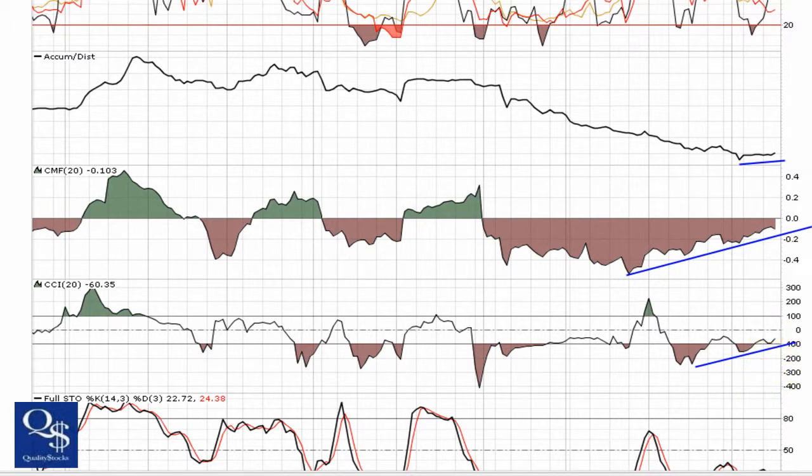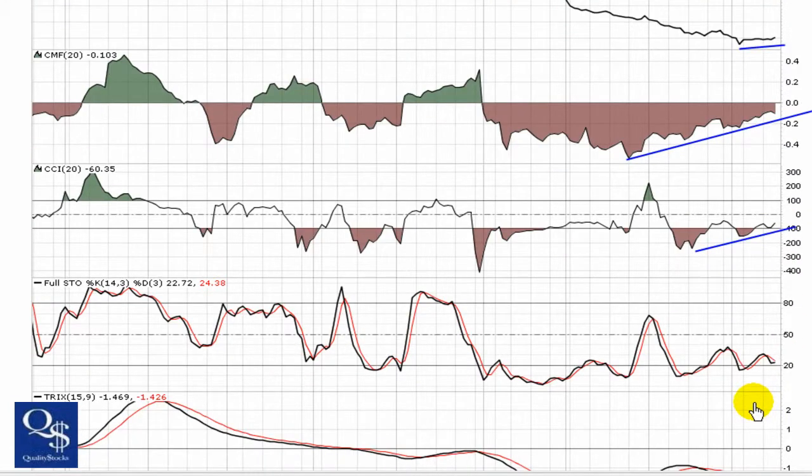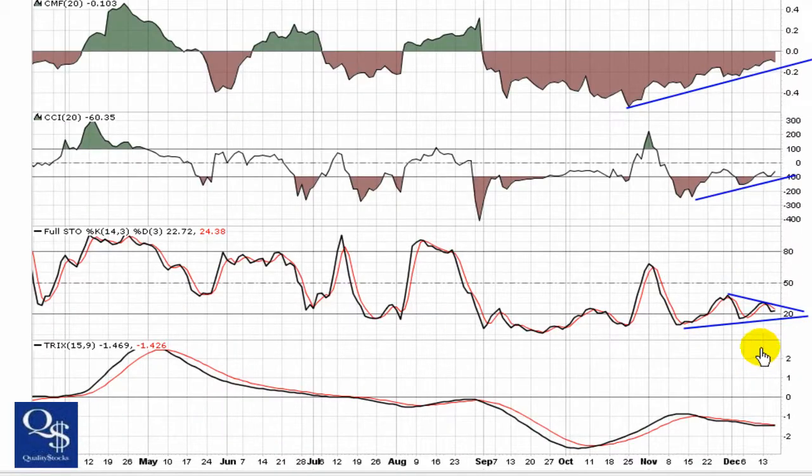Same way with the CCI, holding above negative 100 is a bullish sign. And a similar look with the full stochastic. We want to see it break through this little wedge it's got going on. Right through there, we want to see this make a higher high and try and trend back towards 50. Primarily bearish in this position, trending this close to 20. So we'll want to see it try and make a twist and put some sort of bullish aspect to it.